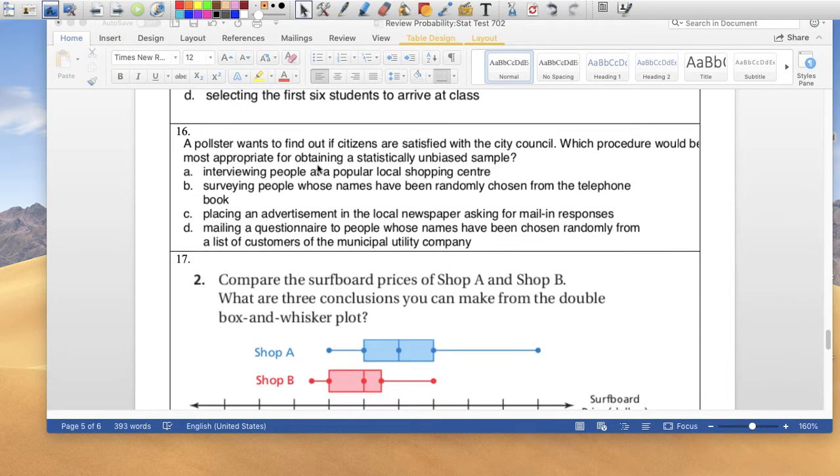16. The pollster wants to find out if citizens are satisfied with a city council. Which procedure would be most appropriate for obtaining a statistically unbiased sample? So something that's fair. Let's see if people are happy with city council. Interviewing people at a popular local shopping center. Surveying people whose names have been randomly chosen from the telephone book. Yikes. Placing an advertisement in the local newspaper asking for mail-in responses? No. So this is definitely no, right?